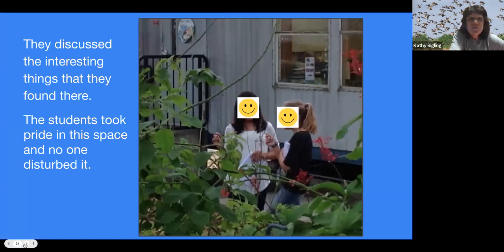They discussed the interesting things they found there. And the students really took pride in the space and no one disturbed it. I was so pleased that it stayed in really good shape.